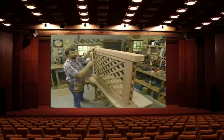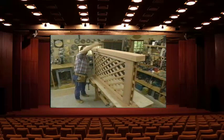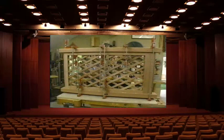You know, it's remarkable how strong of a joint you can get with this system of biscuits. Well, once again, it seems like you have to use a lot of clamps for this project.